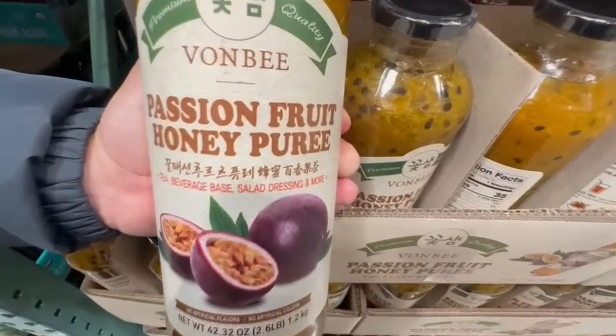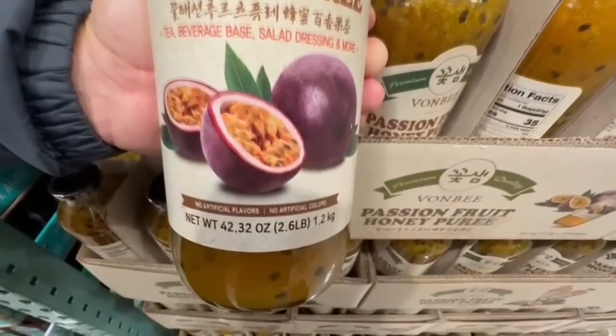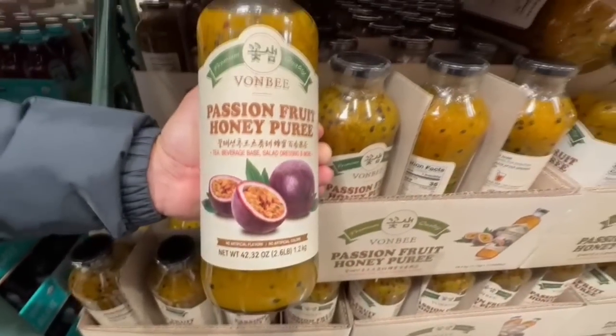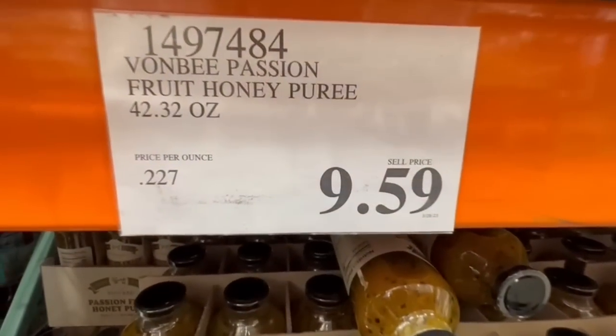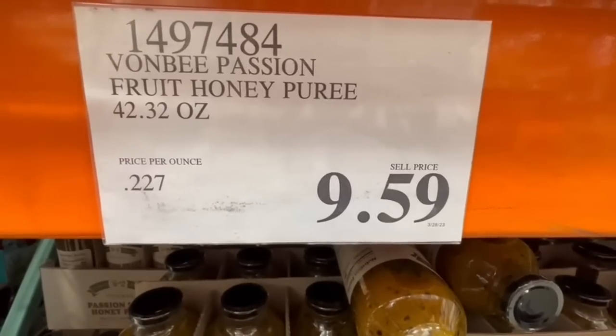Now, I recently tried this passion fruit honey puree. I tried it in a beverage, actually, and I was shocked. I actually really liked it. This one is 42.32 ounces, and here at Costco, it's selling at the price of $9.59. And given the amount that you're getting, I think it's a pretty good buy.